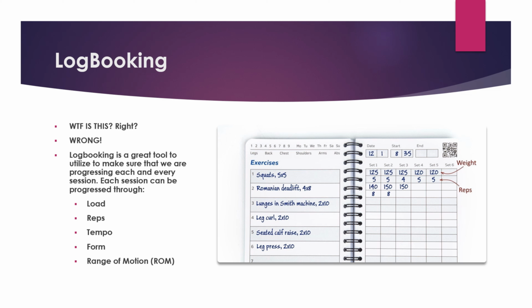Log booking. Everyone's probably like, here we go. Everyone's jumping on the log booking train. What the fuck even is it, right? So, log booking is a great tool for when you're in the gym. You're tracking your sets, how you feel, your weight, your reps, form, rep speed, tempo, range of motion, everything.